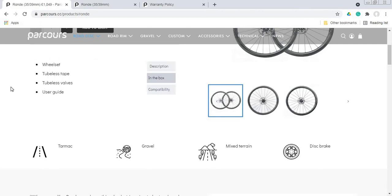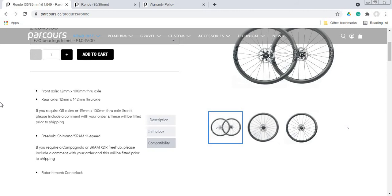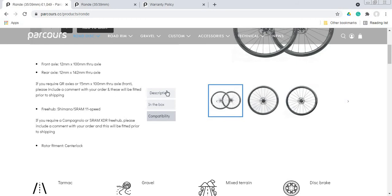Also, if you order this wheelset, it is a tubeless-ready wheelset. You will have tubeless tape delivered, tubeless valves, and a user guide, of course, so everything is included in the box. And this is a 12mm thru axle at the front and 12mm thru axle at the back. It is compatible with Shimano and SRAM freehub bodies, and also Campagnolo. Just a little note, if you need it to be compatible with Campagnolo or SRAM XDR freehub body, you just let them know, and they will fix it before the shipment.